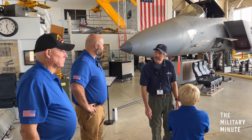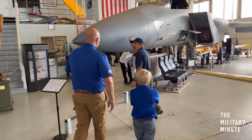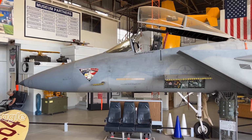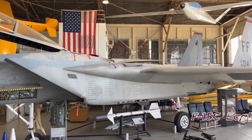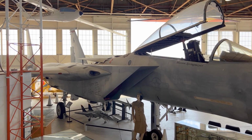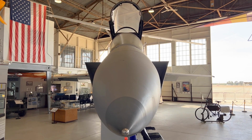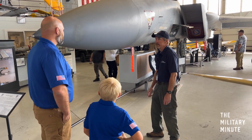Awesome. Well, show us some of your exhibits, please. Sure. So this is kind of the crown jewel. This is an F-15C. We brought it back from Langley, Virginia. We had to ship it back by truck, 10 states. Longest trip an F-15's ever taken by truck. Wow. It's a beautiful aircraft, and it honors the men and women of the Air Force. Absolutely.